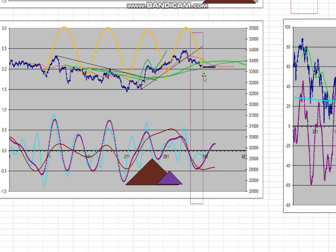Could still gap down on Monday, but it looks like there should be some kind of an upswing here. And possibly if we put in this 2 week, that would probably have a low around July the 10th. So some kind of a reaction coming soon up here.